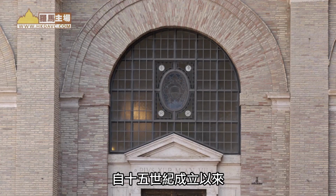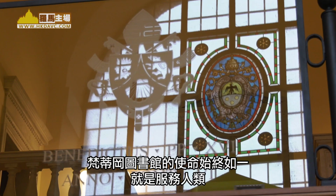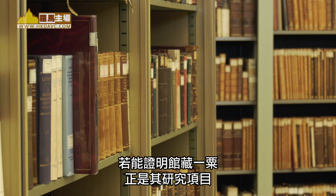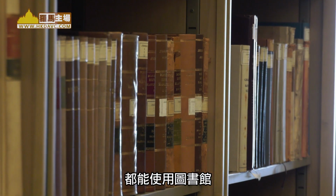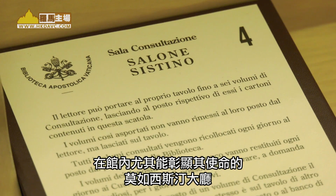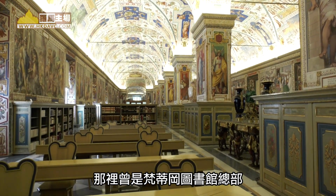Since its beginnings in the 1400s, the Vatican Library's mission has not changed: to be at the service of humanity. It provides material for scholars, students, and anyone who can prove they're studying a particular item contained inside the shelves lining the library. One room in particular represents this mission, the Sistine Hall. It used to be the headquarters of the Vatican's library.